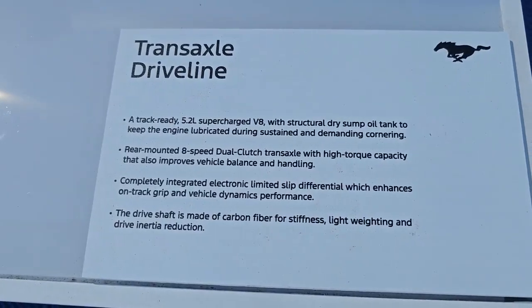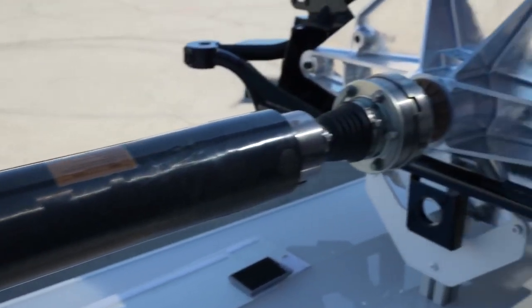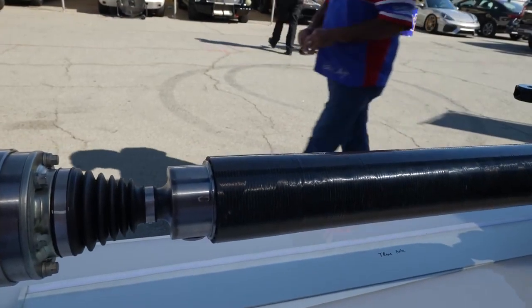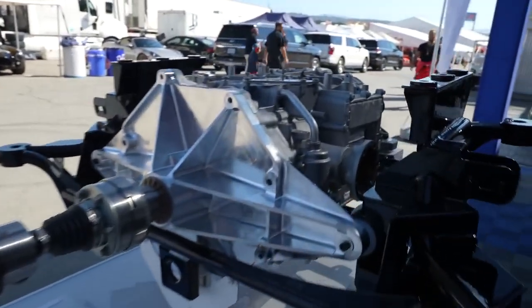Drive shaft itself is fully carbon fiber. Zooming in, can you see it? There we go. A carbon fiber drive shaft was also found on the 2014 GT500. So it originated from the GT500s, and they're doing this because of the rigidity, also it being less rotating mass that helps for drivetrain loss.